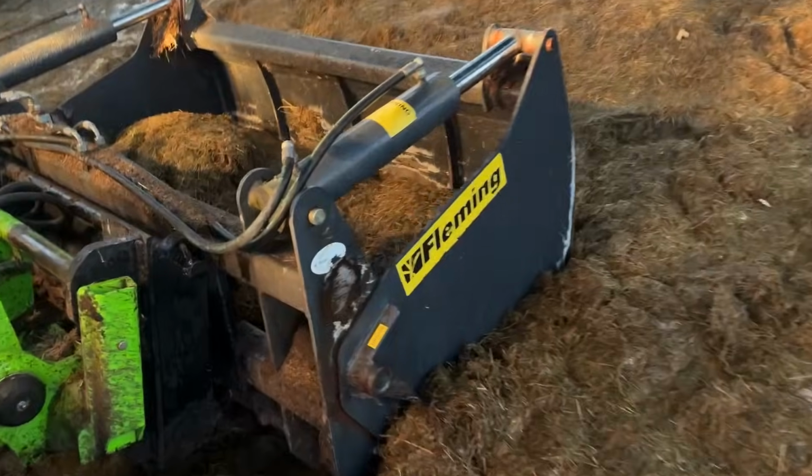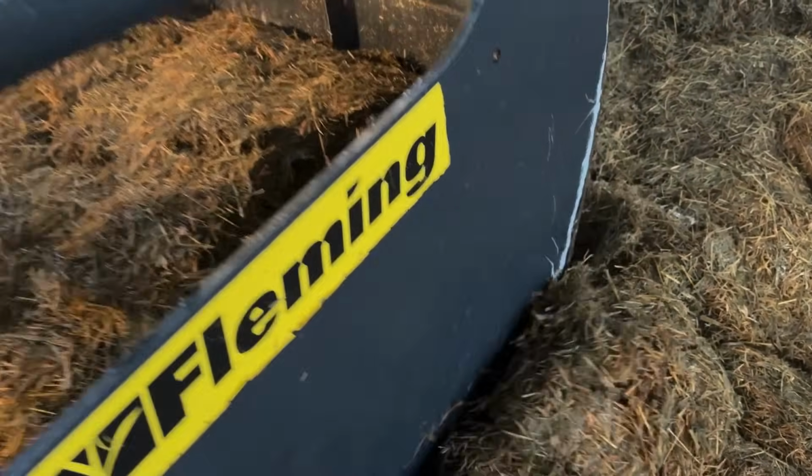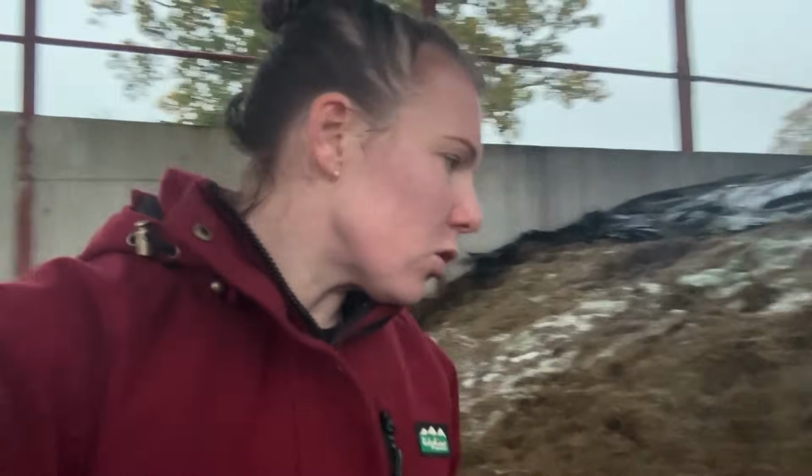Keenan will only load from one side, unlike a tub mixer. The workings are at one side. You notice the shear grab's cut it out, like actually cut it. It wasn't doing that with that dry second cut from last year. It was just grabbing handfuls. It was like fingers.